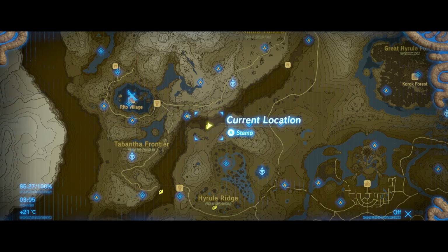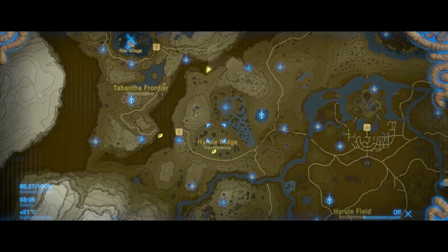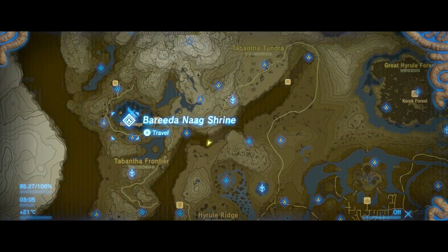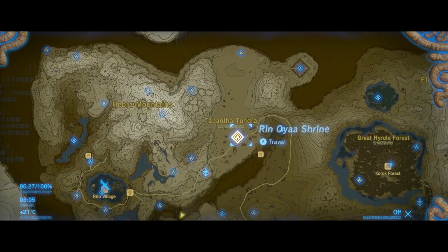We are at 85.27%. I'm glad that I finished up this annoying branch here in the canyon. However, tomorrow that means we are heading into the last branch of Hebra. Well, kind of. In this area, there's technically one more branch where you go down to the Forgotten Temple, but that's not happening yet.